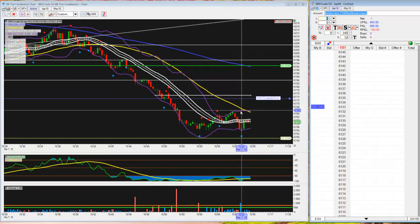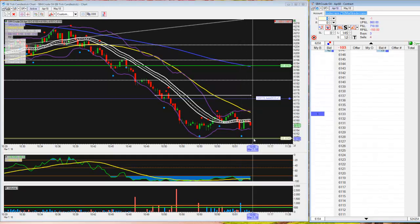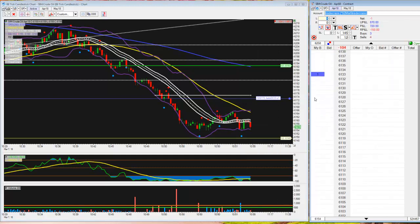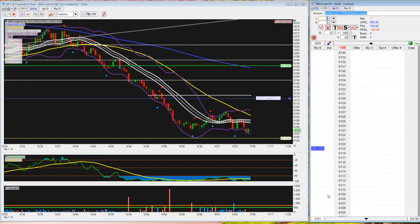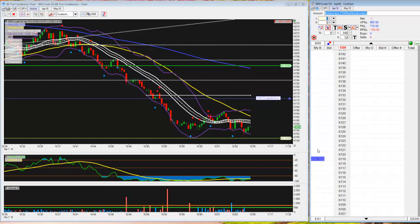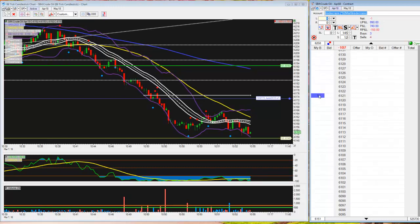Might stop here at S2. But then again, we might be able to run it. Let's give it a chance. We'll call it 6119. 6110 is the physical number. So 10 ticks off of that is 6121. Or do we want to hit it all together? Screw it. Let's go after the number.